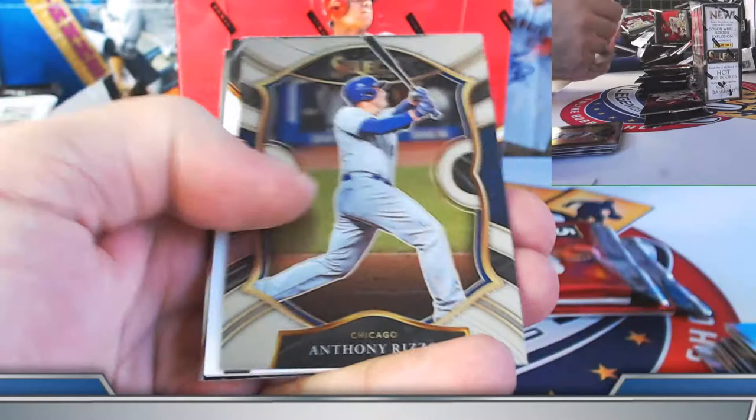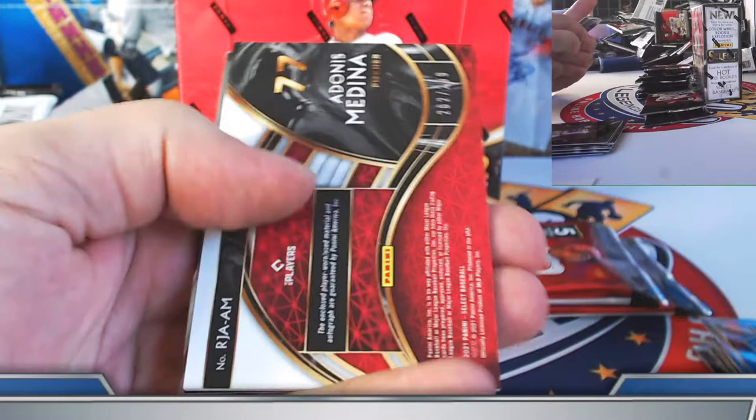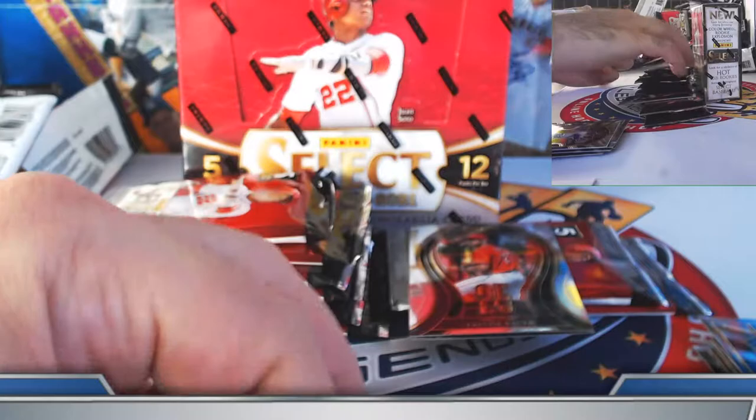Rookie jersey autograph, Adonis. Got the rookie jersey swatch earlier. To 299 on the autograph here. Congrats, congrats. 262 out of 299. Bauer.